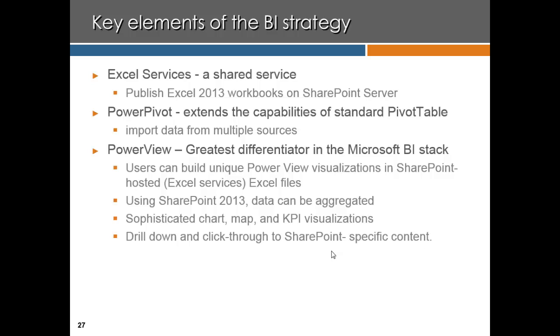The last bit is PowerView, and this third element of the BI strategy provides for greater visualizations within SharePoint, utilizing Excel services to really render sophisticated charts and maps. The key technology here is Silverlight. The rendering is quite sharp.